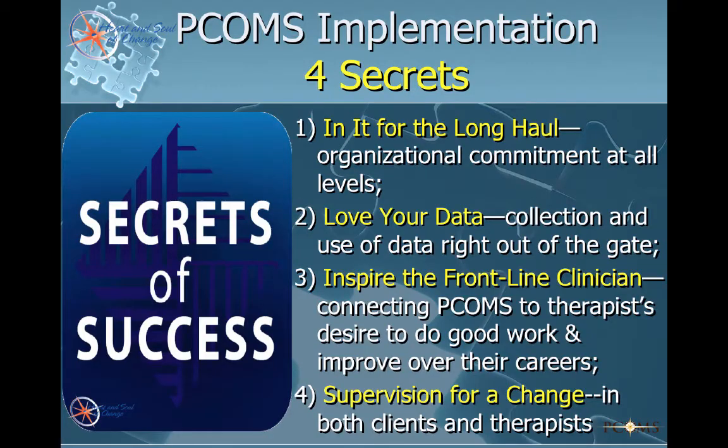So I'm going to talk to you about the 4 secrets. This is kind of what I've learned from the school of hard knocks, that if these things aren't in place, the implementation isn't really going to pass muster, because even though there are only 4-item scales, there's a lot more to it than just flicking those forms.